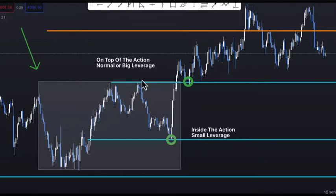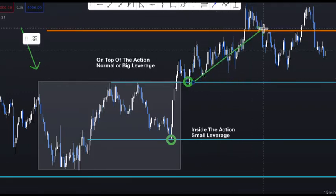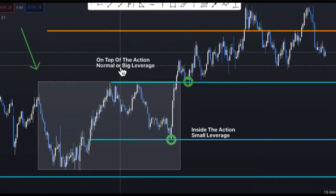Price breaks out of this range, comes back and tests on top of the action. So this is called going long on top of the action. I much prefer going long on top of the action because typically it gives me the opportunity to really stay in the trade for a nice run, because this is indicative of powerful price action. This is going long into strength.